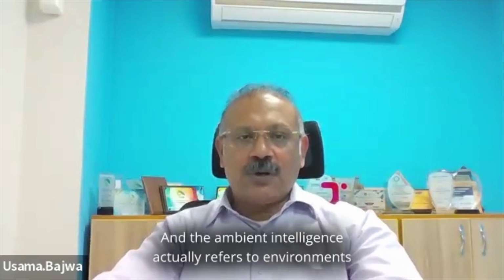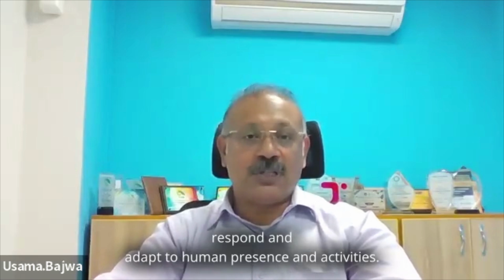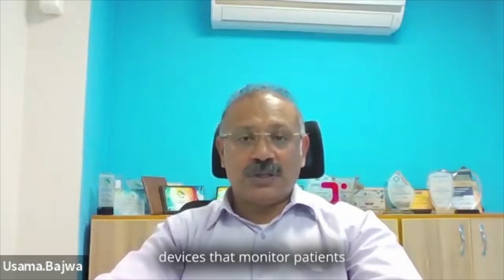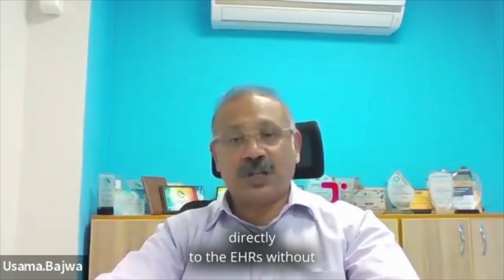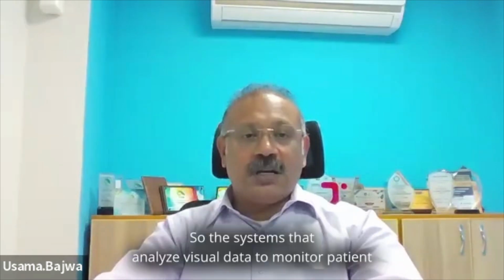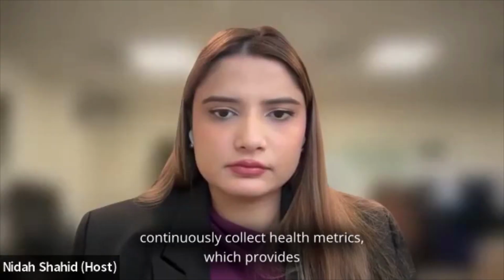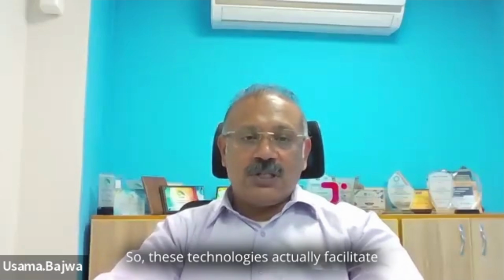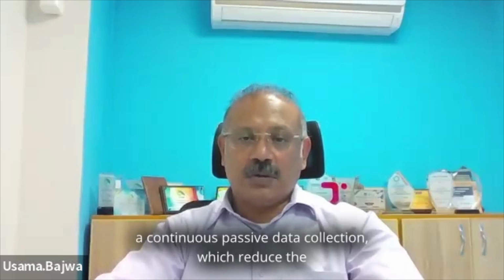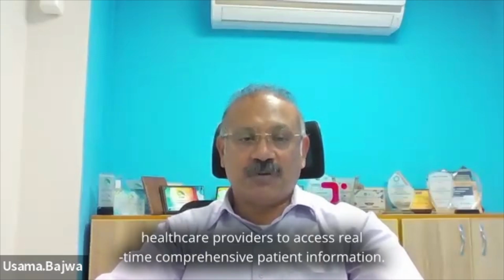Ambient intelligence actually refers to environments which are equipped with embedded technology that can sense, respond, and adapt to human presence and activities. For example, devices that monitor patient vitals and transmit data in real time directly to the EHRs without manual input. Systems that analyze visual data to monitor patient movements, detect anomalies or assist in diagnostics, and wearable devices and sensors continuously collect health metrics, which provides a comprehensive view of a patient's conditions. So these technologies actually facilitate continuous passive data collection, which reduces the need for manual documentation and allows healthcare providers to access real-time comprehensive patient information.